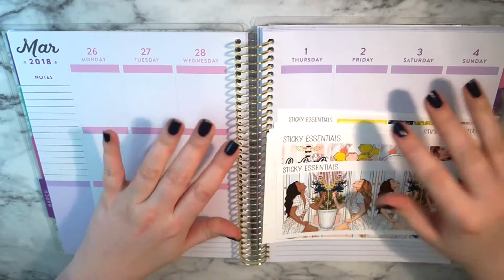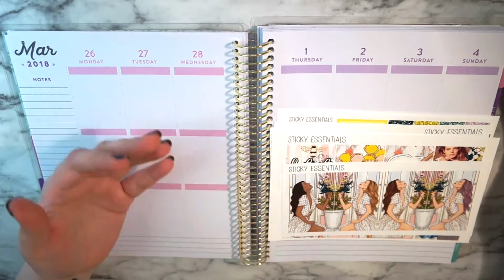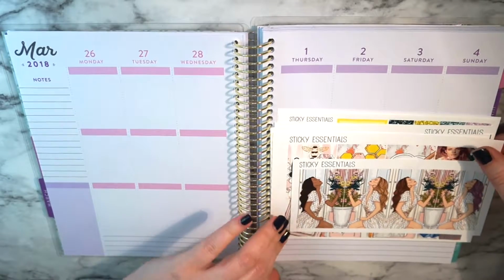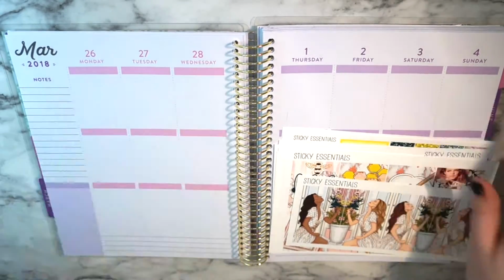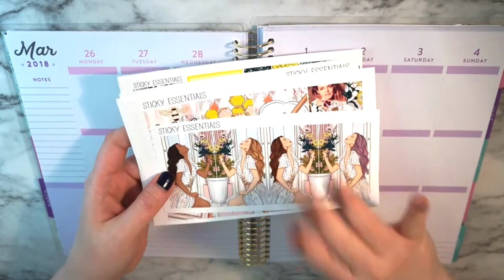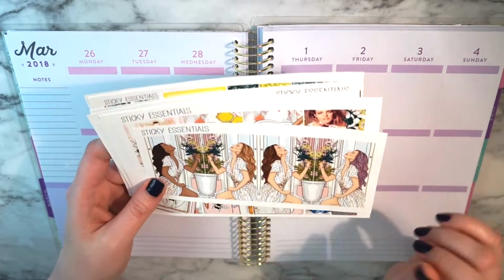But I have moved recently and it took me a while to get a filming setup again, so that's my excuse. Anyway, I will be planning for the week of February 26th to March 4th using this Sticky Essentials kit. This is a full kit, and it is the Let It Be.